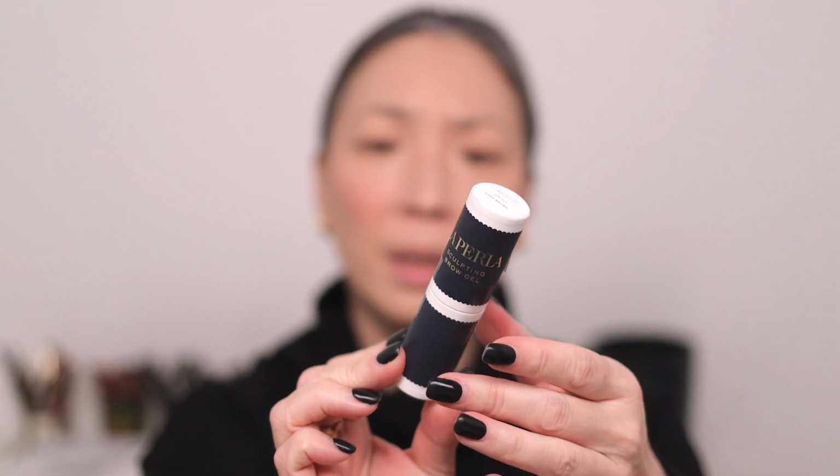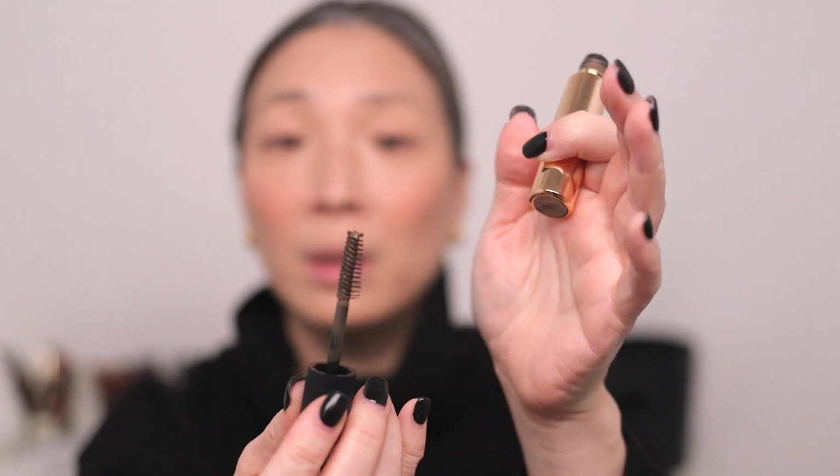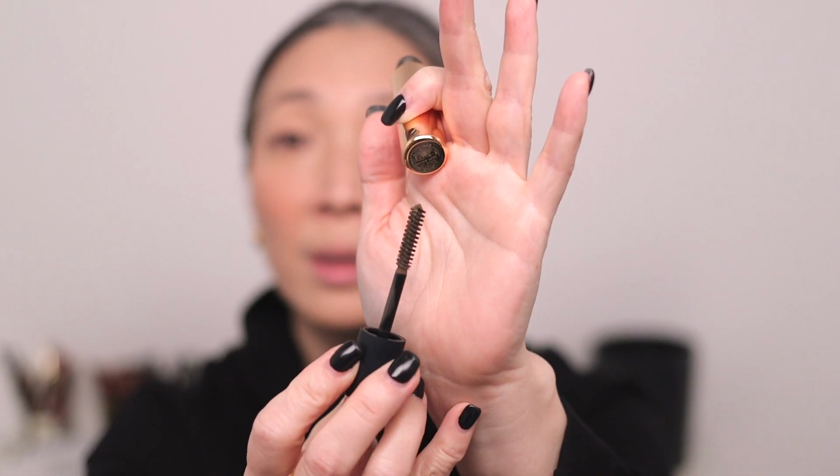All right, next up, eyebrows. So I got the La Perla Sculpting Brow Gel, and I got it in the shade 202 Dark Brown. Love this packaging. It comes in a tube. Ooh, this packaging is beautiful. So here is the tube. And let's see. Oh wow, this is a really big wand. It's got a clear top right here so you can see the shade. Not that it matters, you still have to open it up, but it's got a big brush. And it looks like the bristles are longer on one side of the brush than the other.